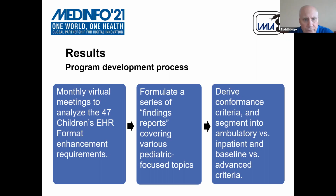The basic process we've followed for program development so far has been to conduct monthly virtual meetings with our advisory panel, where we first studied the Children's EHR Format Enhancement Report in detail. In these meetings, we painstakingly analyzed the requirement statements and explanatory notes in the report. We reassessed the 47 requirements for continued validity, and where necessary, reformulated or updated them. We also ended up creating new requirements from the discussion of the existing ones, which is reasonable to expect given that the report is now about 6 years old.